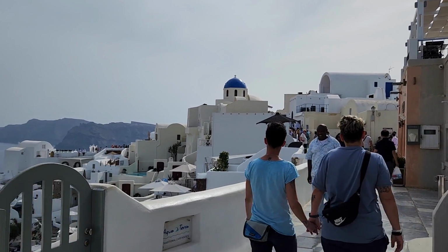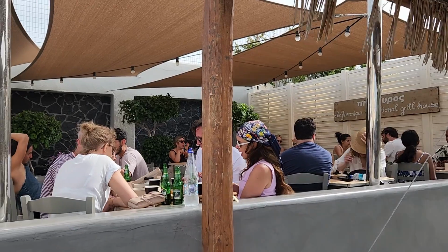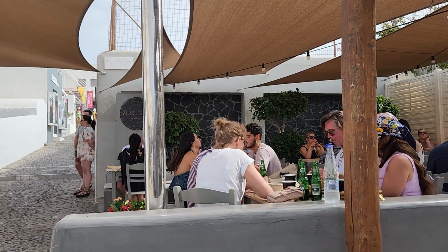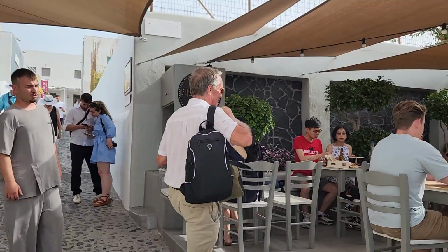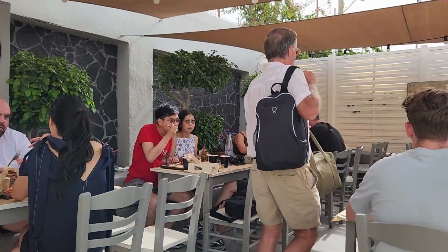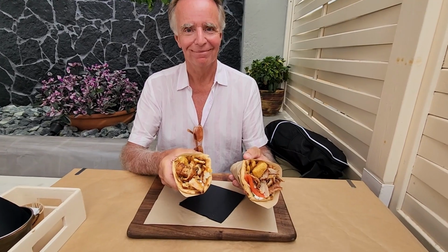We'll head through the beautiful streets of Ia to show you a cheaper option that's very popular and has a nice outdoor patio. It's called Pitogyros Traditional Grill House. After about a 15-minute wait, our table on their terrace was ready, and shortly after that, our food was too.